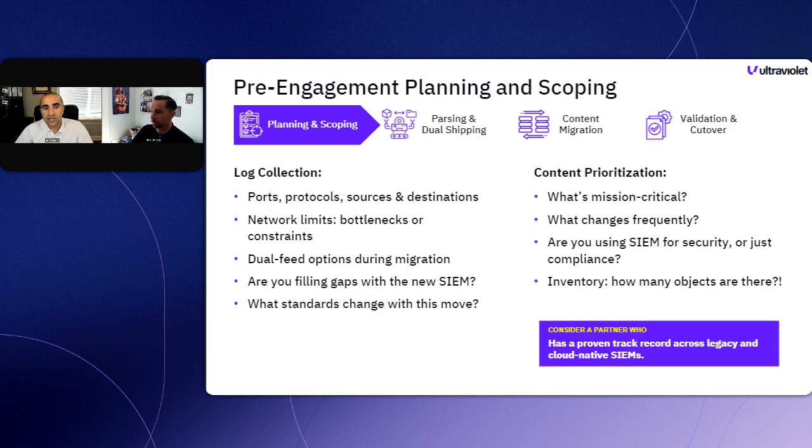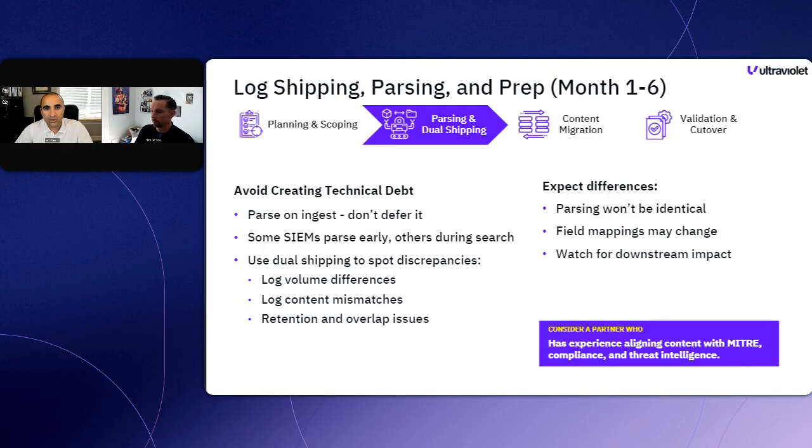I think we hit a bunch, but let's keep moving and then we'll answer more questions because some of them will come up naturally as part of the next stage here. So I think I hit push. There we go. So part 2 of 4 is log shipping, parsing, prep.